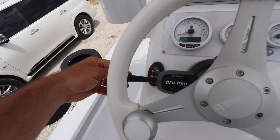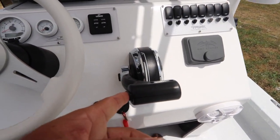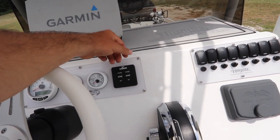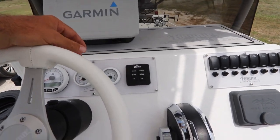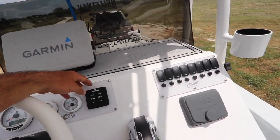Here's my switch to my jack plate. Obviously my throttle, trim up and down. Got Lenco trim tabs on the back. So this basically can lift the boat side to side or up or down. These are really important also on the coast, that can help you get up and get out of the hole.